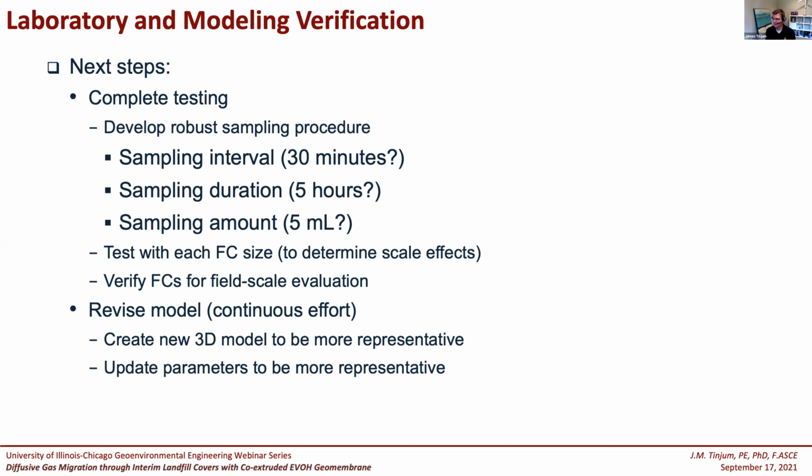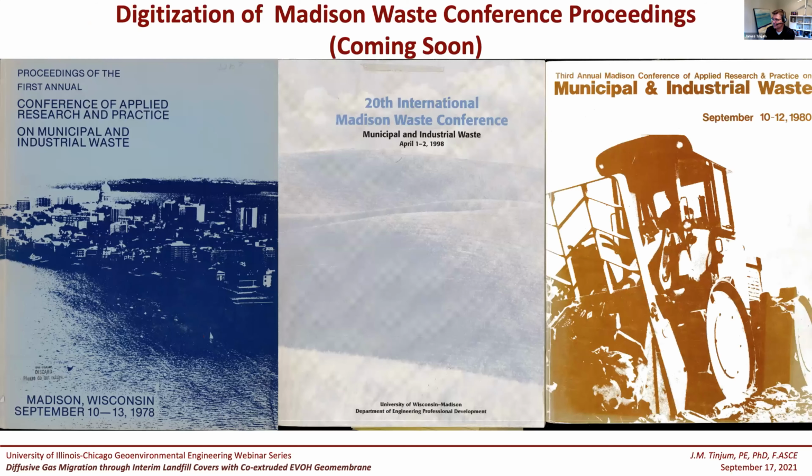Are there any impacts of the flux chamber size with regard to scale effects, to ultimately verify our special flux chambers for field scale evaluation? We really then want to revise our model so that we can take these laboratory results to the profession and say, hi, Mrs. Regulator, Mr. Owner, whatever the case may be, we do have evolving materials that you may want to consider in a regulatory framework, or just as an owner that's looking into the future and wants to limit their risk on gas transport to the environment around their site.